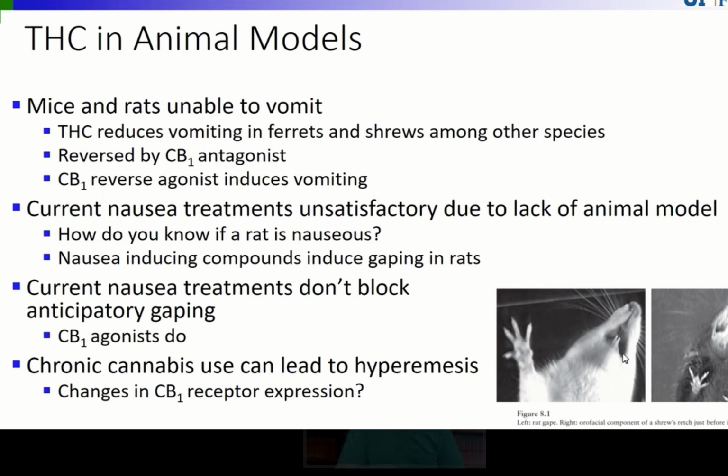We know this. We don't know why, though. One hypothesis is that chronic cannabis use will lead to downregulation of the CB1 receptor, which is going to reduce endocannabinoid signaling, which could then lead to spontaneous vomiting, like we saw up here with the CB1 reverse agonist.